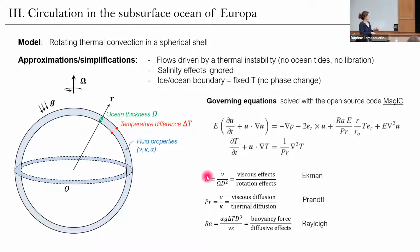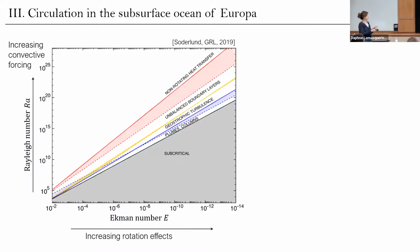I just wanted to stress that the solutions of these equations depend on three key non-dimensional parameters: the Ekman number, which compares the viscosity to rotation; the Prandtl number, which compares the viscous to thermal diffusion; and the Rayleigh number, which basically compares the driving force, the buoyancy, to the diffusion. So the key point I want to underline is that depending on the value of these three parameters, we're going to end up with different circulations inside of the icy structure.